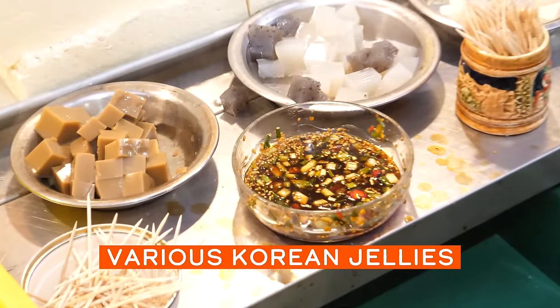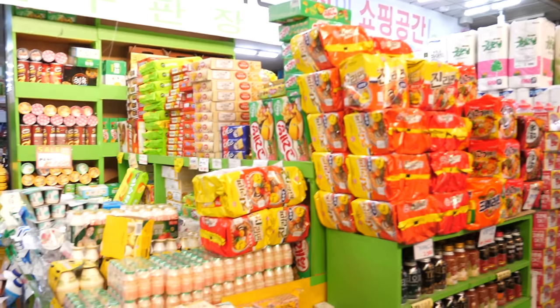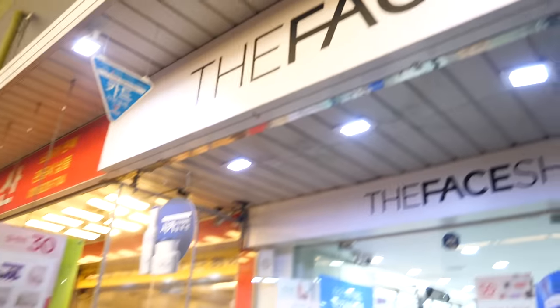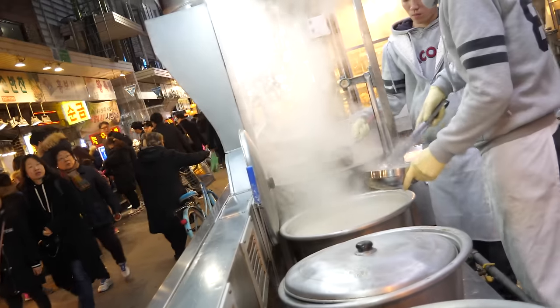Oh, here we have samples of jelly, acorn jelly. But it's not dessert jelly, it is a side dish jelly. You know what? It's so cold, they didn't refrigerate the yogurt. It's just out here. And we have a skincare shop, face shop. This is where I buy all my lotion and toners.